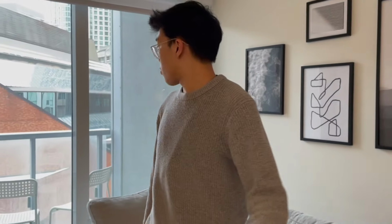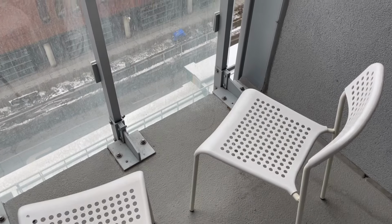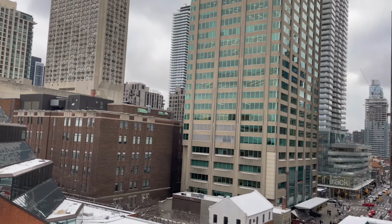Right, and then now we're gonna actually go on to the balcony because I'm sweating. So we have these 2 chairs that we can sit on, and this is the view.